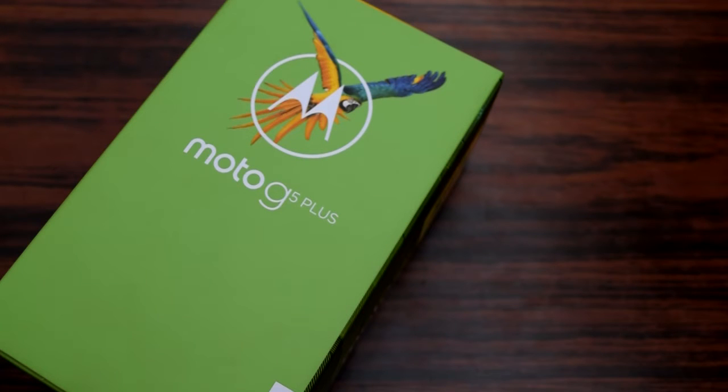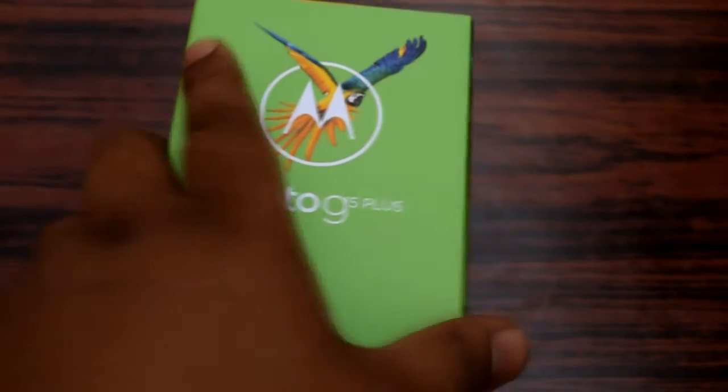As you can see on the logo, under the logo of the Moto G5 Plus, they have printed a bird, and this bird is a macaw, and you might have seen this bird in Rio. So it is an interesting thing. And this device, the Moto G5 Plus, is actually currently the fastest selling smartphone. Yeah, it beat even the Xiaomi smartphones when it comes to the fastest selling smartphone. The price is actually not affordable for many, and it is a mid-range smartphone.